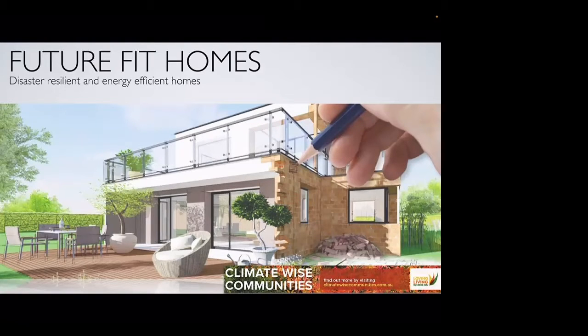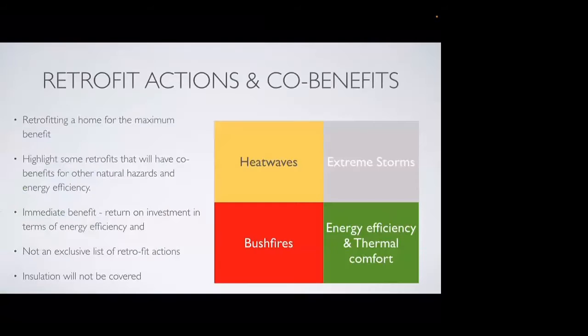We won't be covering details on products, techniques, specifications, as every home and situation is different, especially where bushfire is concerned.